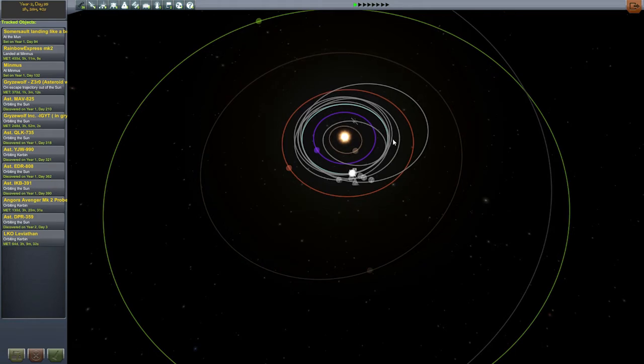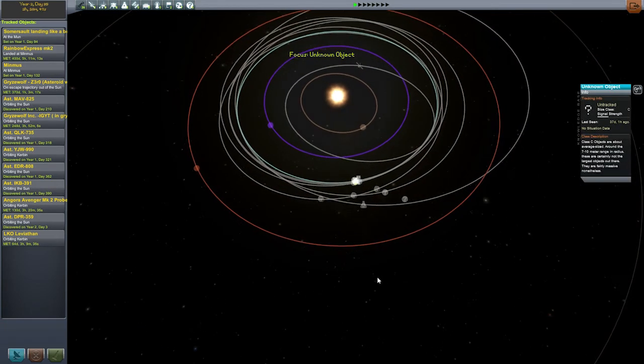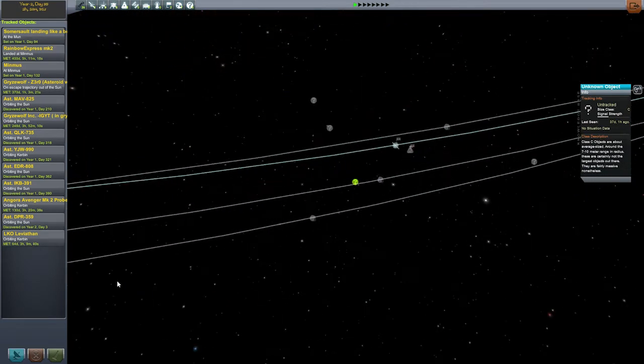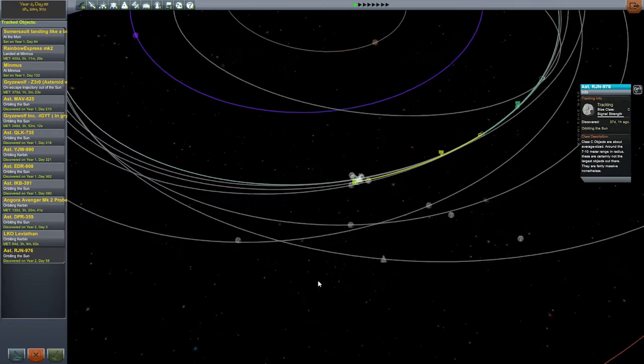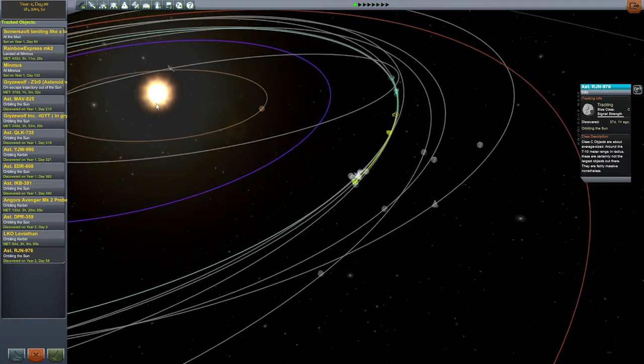Let's track another asteroid. This one. This is not an asteroid. This one. Is this an asteroid? It is an asteroid. Let's track it. And oh, look at that. It's going to be rather close to Kerbin in 38 days. That's good news. Let's see if there's maybe another asteroid that does that.